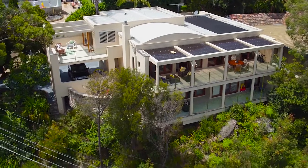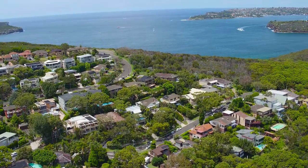I'm Steve Lambley from Cunninghams, and welcome to 16 Barrabooka Street, right here in beautiful Clontarf. Let me show you through.